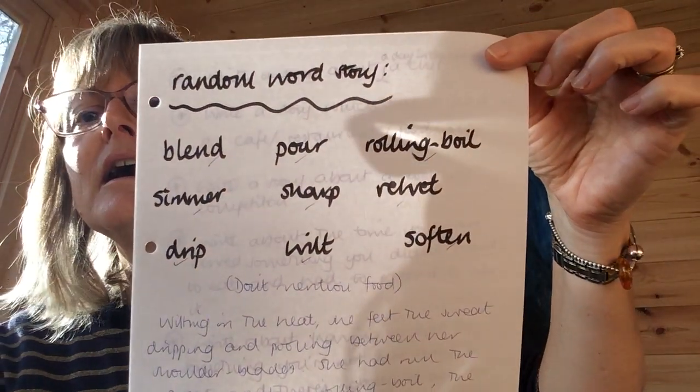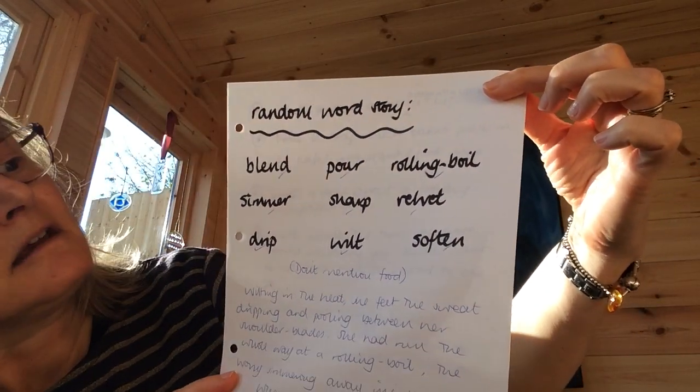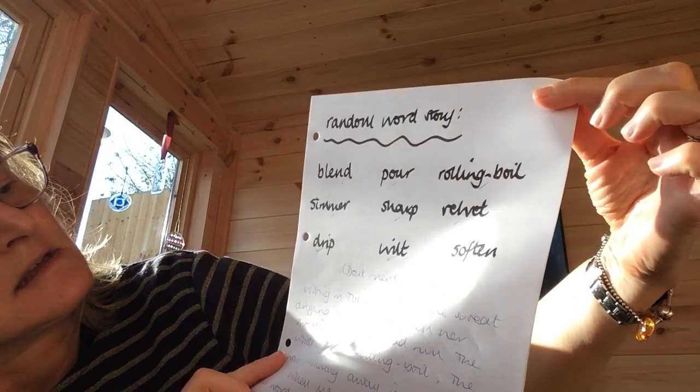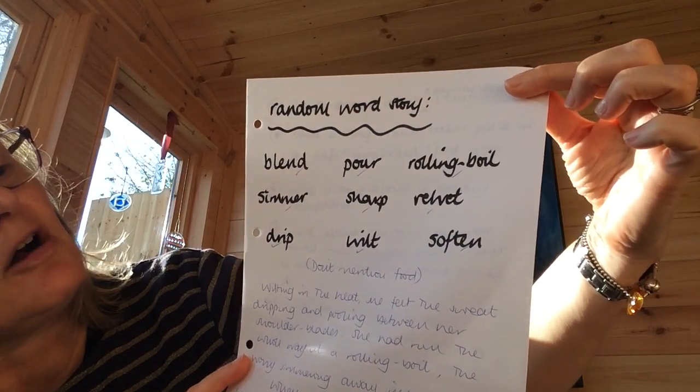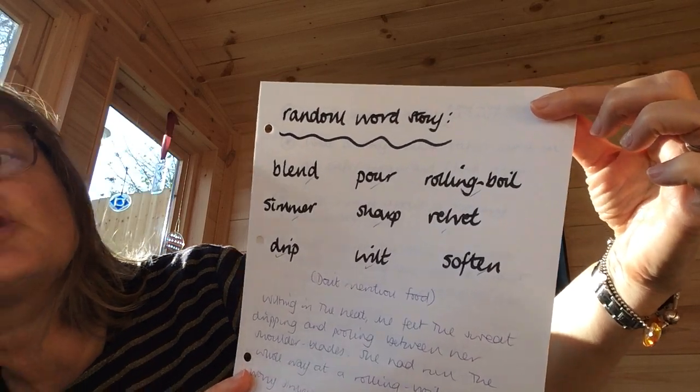Here are some that I picked. And I can't see them because they're back to front in the video. So I've got blend, pour, rolling boil, simmer, sharp, velvet, drip, wilt and soften.